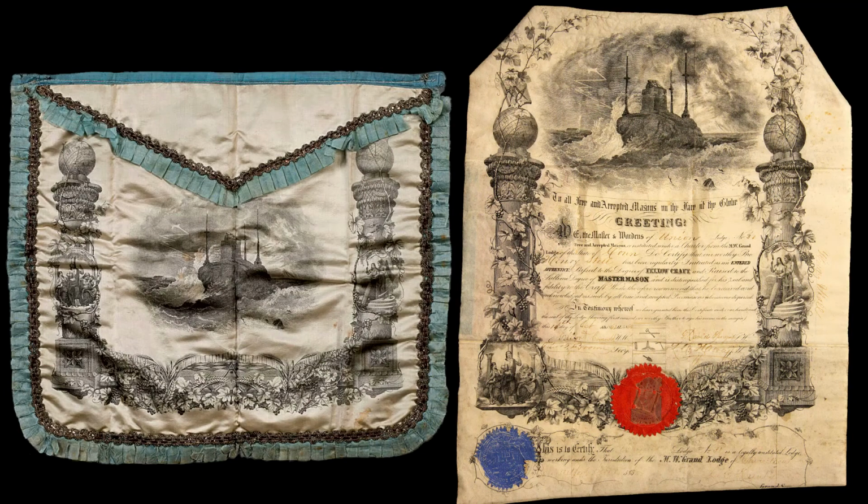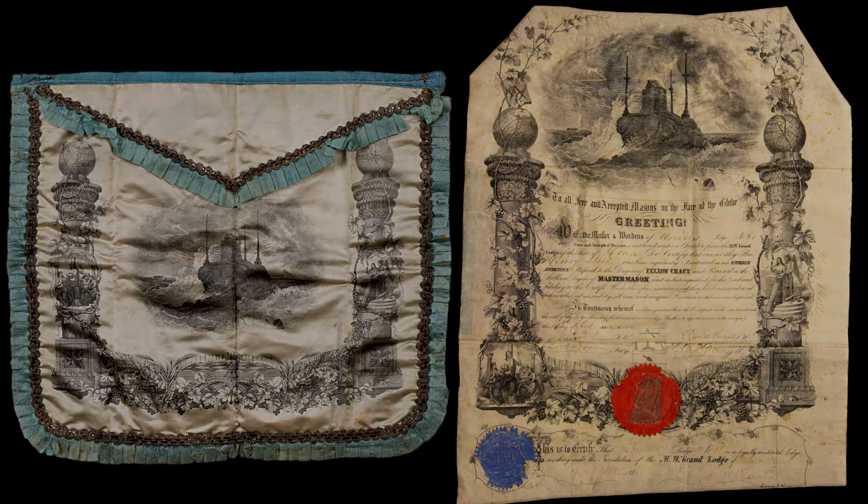And even better, the certificate has a printed credit along the bottom. So it tells me that the certificate was produced by Robert McCoy, who, of course, ran a pretty big Masonic publishing house. Yes, many of you are nodding, in New York City. He was from Ireland, and he came to New York City and was a printer, and joined Freemasonry in 1848 in New York City.